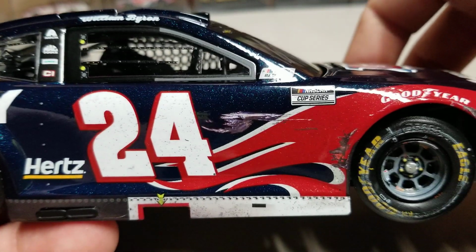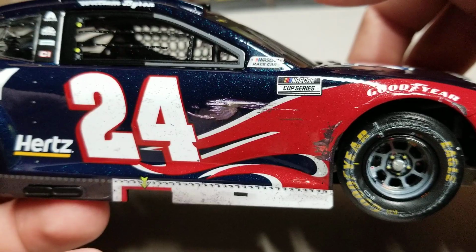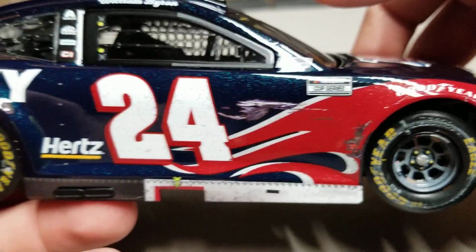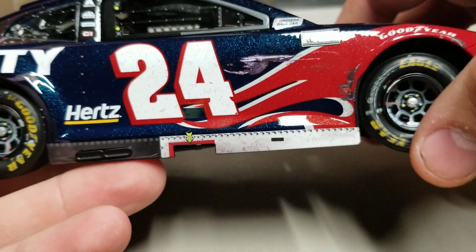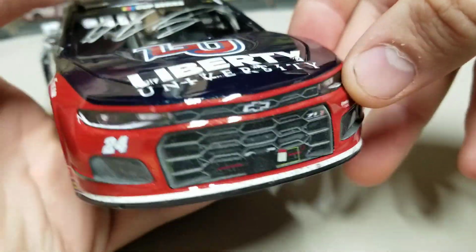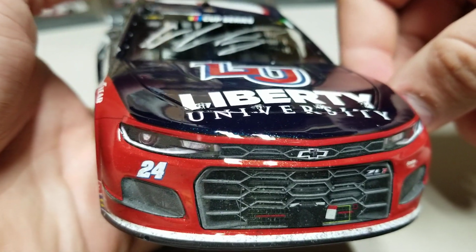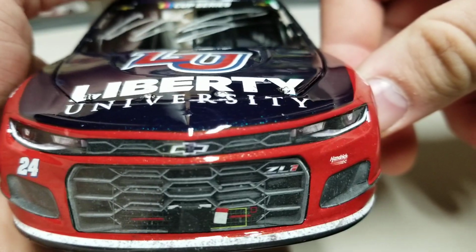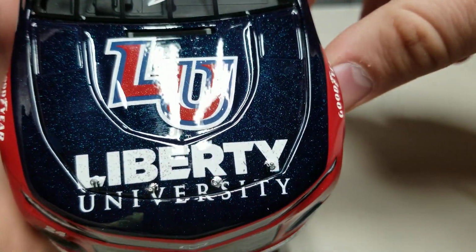Number 24, you can see there's a little scrape there on the right front fender, and then on the door we've got kind of a couple little marks here. You can see the Goodyear tire is actually rubbing off on this right front corner, on the right front tire, I should say. You get back to the nose, you got the Chevy Camaro front end, a little bit of tape down there. Some dirt down along the splitter, but overall pretty darn clean. Not a ton of stuff here, just kind of basic used up, raced up detail.